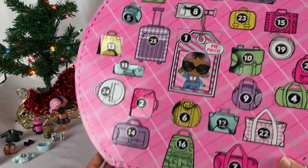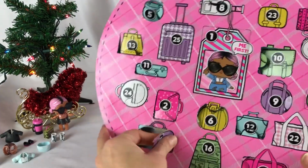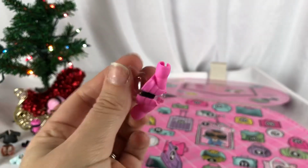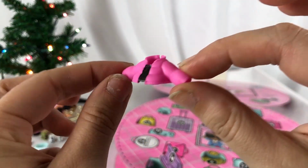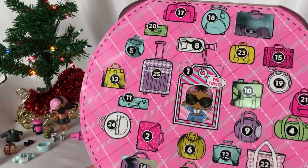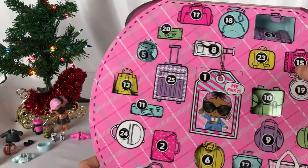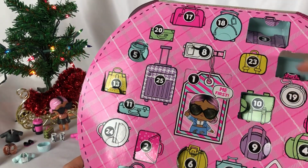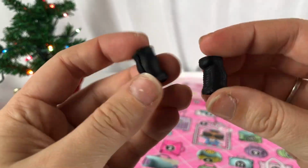Let's look for 14. Do you guys see 14? Oh, there it is. Alrighty. Oh, another outfit. Oh my goodness, cute, cute, cute. Oh, it's like a little jacket. Looks like a little puffer jacket. How cute is that? All right, number 15. Let's see if we can find a bottom for that little puffer looking jacket. Oh, nope, but look, it's boots. And I think they match too. How cute. Black boots. Oh my goodness.